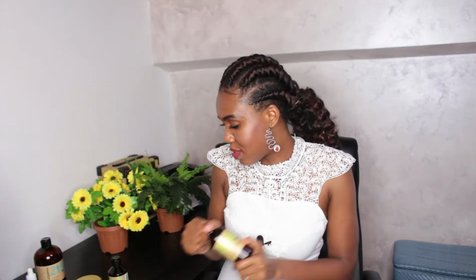And after taking a shower, you have to apply it on wet skin, not on dry skin. Don't apply it on dry skin. Apply it on wet skin. It's going to help you seal in moisture. It's going to take water into your skin and keep that moisture in. It's not going to allow the moisture out. That's why vegetable glycerin is very, very good when it comes to dry skin.